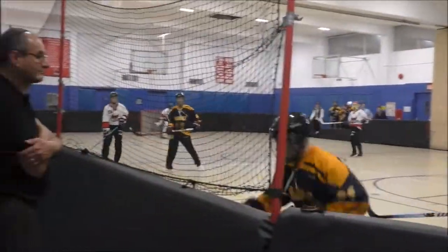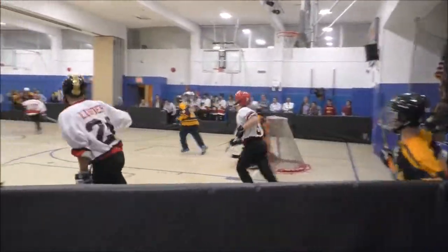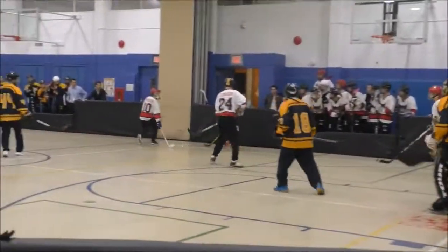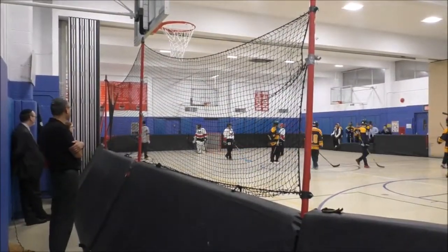Linder. Fighting for it. Good play. Keeps it in. And Ramaz can't get it out. Stays in the zone. Gets in the middle. Linder shoots. Misses. Corman keeps it in the zone. And the ball goes out. Send the ball back to the Ramaz zone.